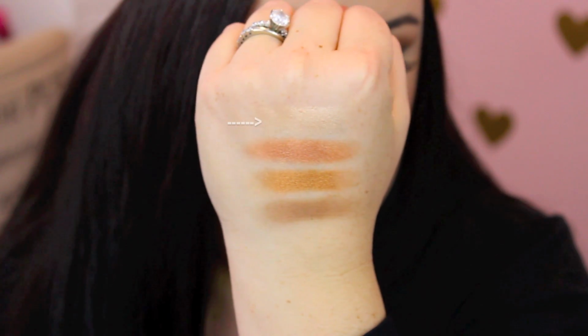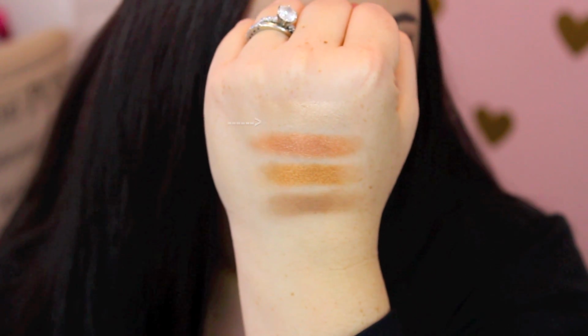So that's a quick description on all of the shadows for you and some swatches. I hope that it was helpful, since I know that's what most people want to see. That way you can get an idea of what they look like.